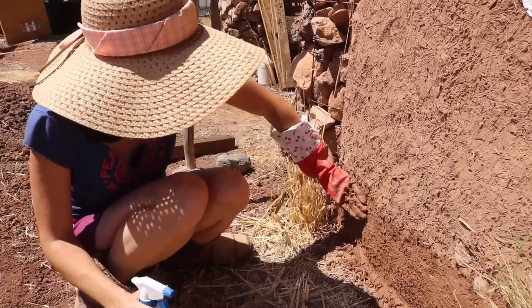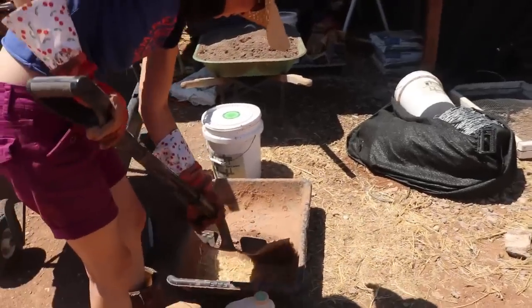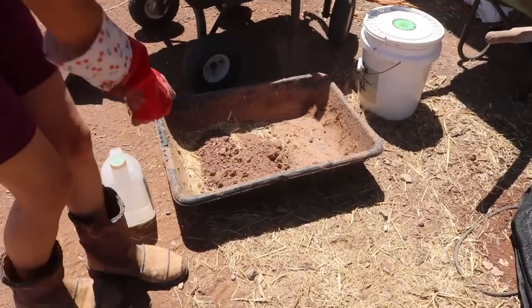We still got a whole bucket of poop. Yeah, we got plenty. Unfortunately, you couldn't make it all with the first mix. No, just need a bit more. A little bit more.